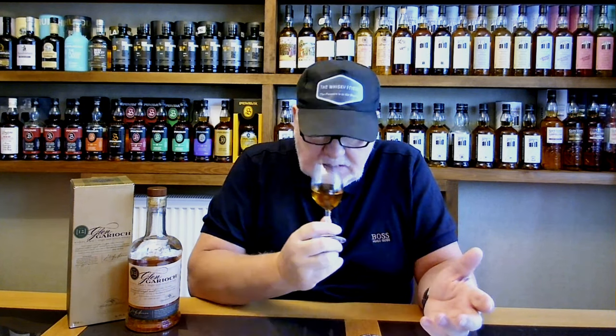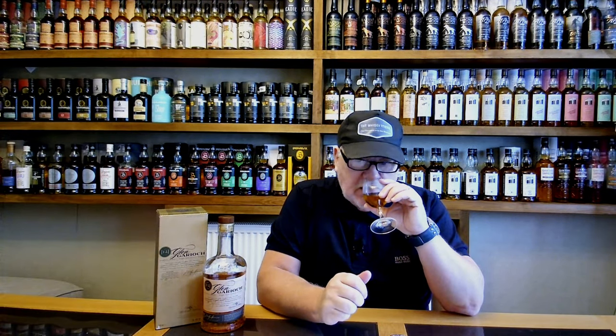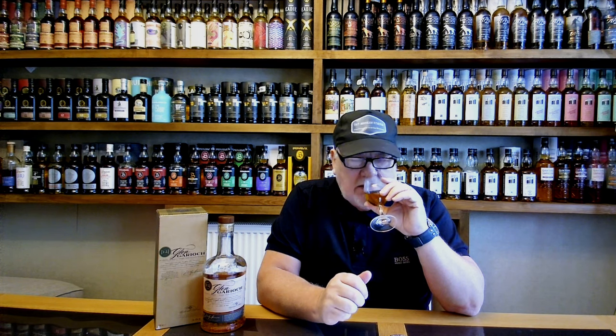Raisins, figs, a bit of apple, red apple, maybe even some stewed apples, maybe some stewed pears, cooked apples. Real nice dried fruit. It's got a lovely, lovely vanilla sweetness. There's nothing disappointing about this whisky on the nose, guys. It's really engaging, and it's pretty much an old school whisky. There's nothing fancy about it, nothing jumping out. Everything's just there: the ex-bourbon notes and the ex-sherry notes. It smells lovely.